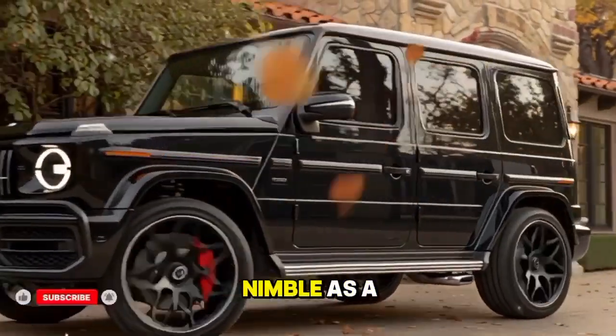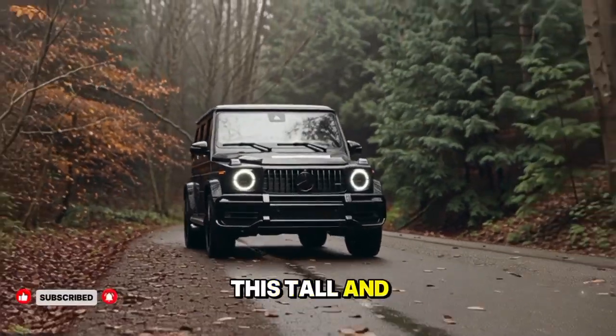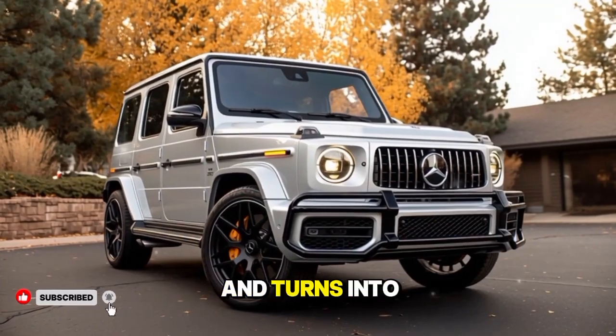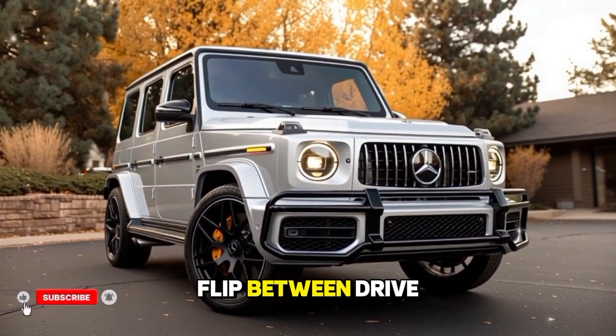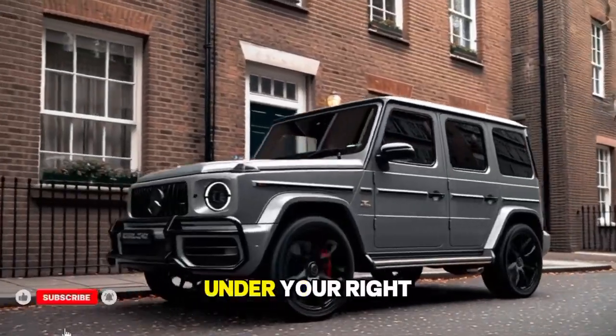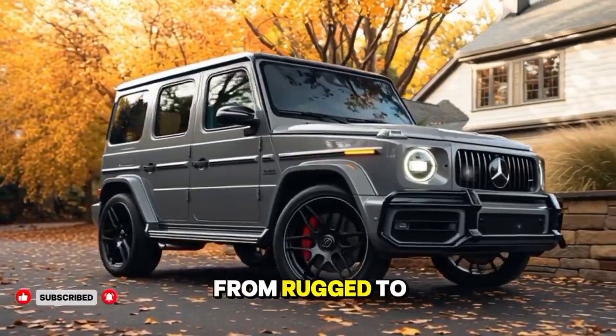Is it as nimble as a low-slung coupe? Of course not. But for something this tall and heavy, it handles shockingly well. And when you want to cruise, it smooths out and turns into a luxury lounge on wheels. Flip between drive modes, and it's like you've got multiple personalities under your right foot. Step inside and the vibe shifts from rugged to ridiculously refined.